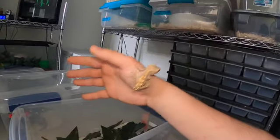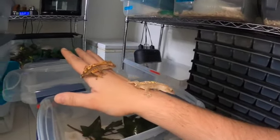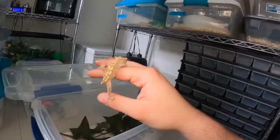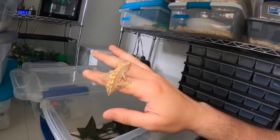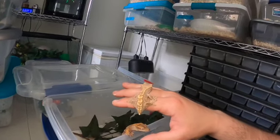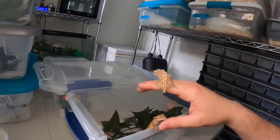Alright, so these next two are just two that I'm going to take to a show and sell. They'll make great pets for someone, but I have no intention of keeping these animals and using them to breed. They'll just be really good pets, and hopefully someone gets them and brings them to a good home.